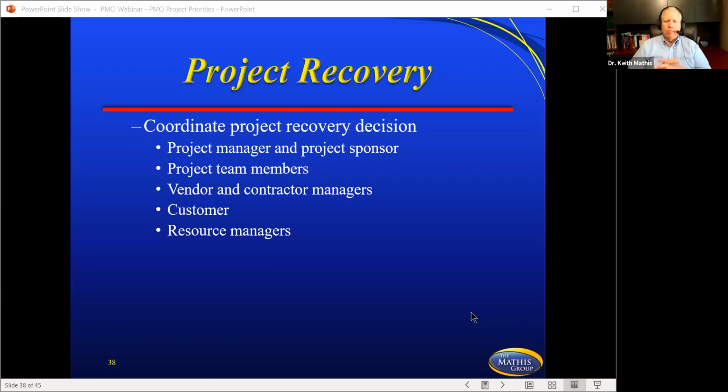Now, when we talk about project recovery, normally the projects that you're trying to recover are not every project. It's going to be those projects that are driving the strategic plan of the organization or of that department. It's going to be those high priority projects. Some of your lower priority projects, you're not going to spend the money and the time to try to catch some of those up. Some of those you'll let them be late because you've got your resources up here driving the most important. But in order to do that, these projects have to be prioritized.